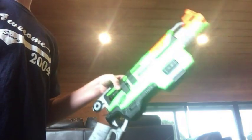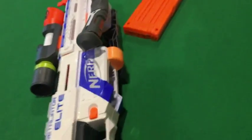It's accurate, it's fast, and the bullet speed's not too fast, to be honest. But if you don't have dead bullets, if you have new bullets, then it'll work perfectly. This one's like just below this one.